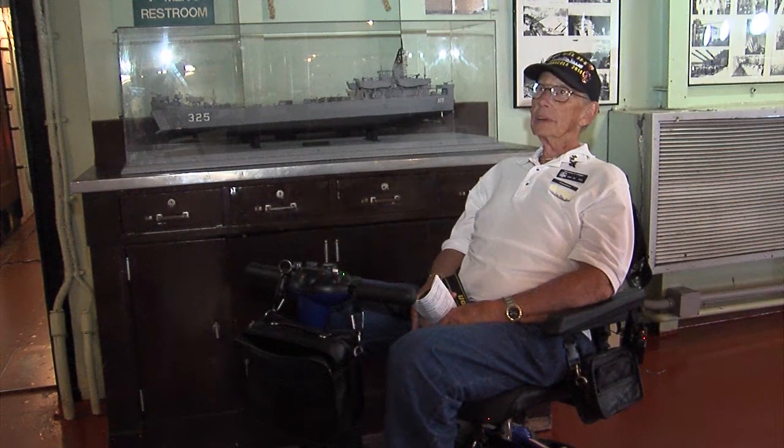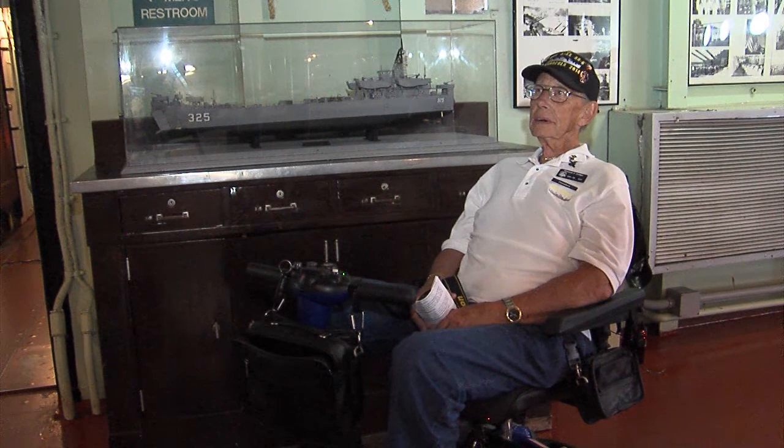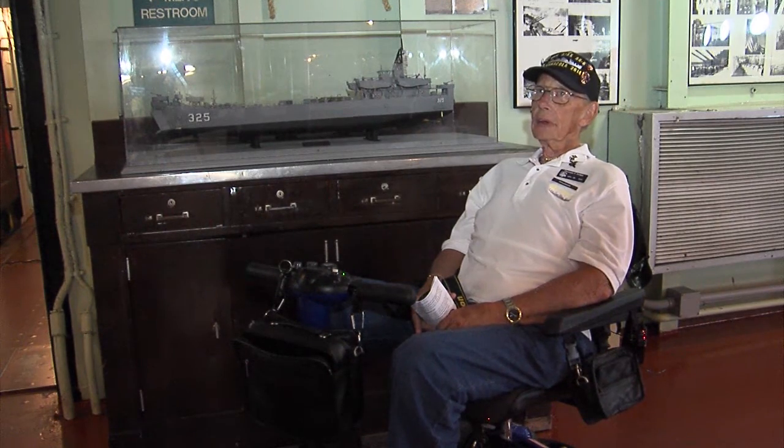Looking at the gunpowder on this ship, I can imagine what went on with these battleships. They did their job, and they did a lot of damage work during the war, and they were probably a big help in ending some of the wars.